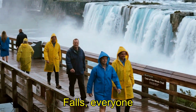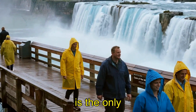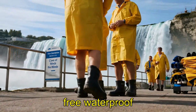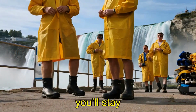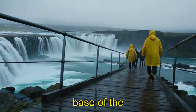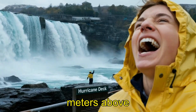Over at Niagara Falls, everyone knows about the Maid of the Mist boat tour, but the Cave of the Winds Trail is the only way to truly get up close and personal with the falls. The park provides free waterproof raincoats and non-slip shoes, so you'll stay mostly dry. Put on your gear and walk down the wooden boardwalks to the very base of the falls. There, you'll feel the thunderous roar of the water crashing down from dozens of meters above.